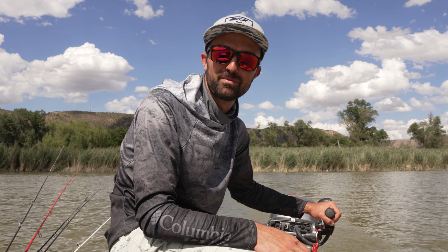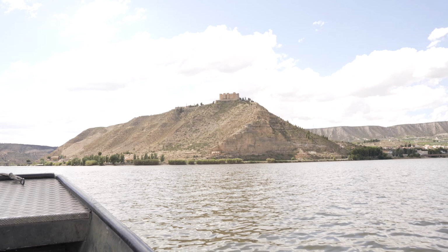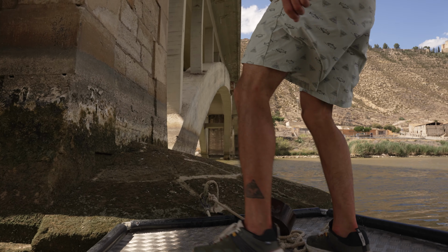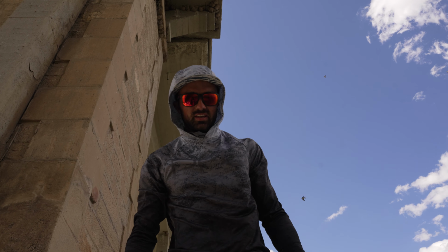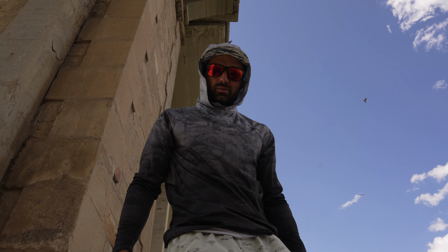And now, let's go fishing. I'm really excited and can't wait to get started. The water level of the Ebro is currently very low, which is why we can anchor the boat right by the bridge. Let's see what bites.